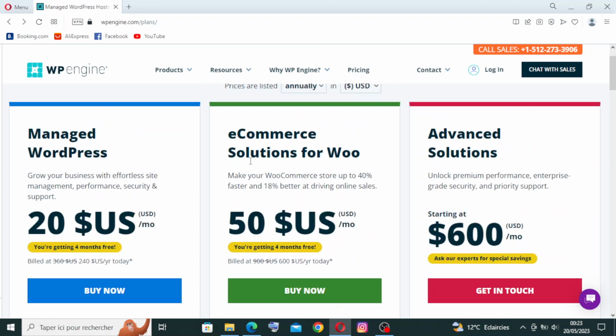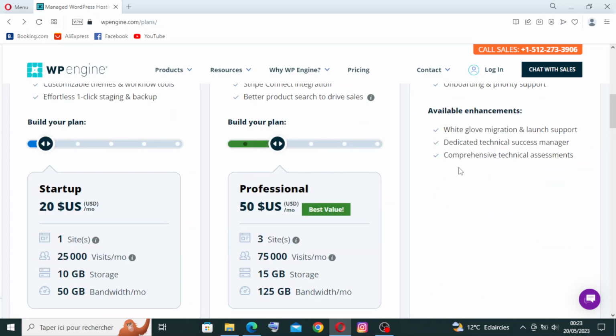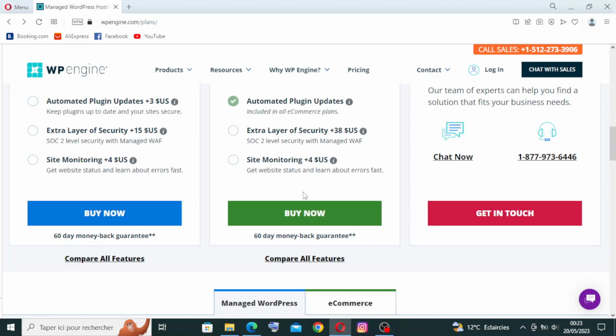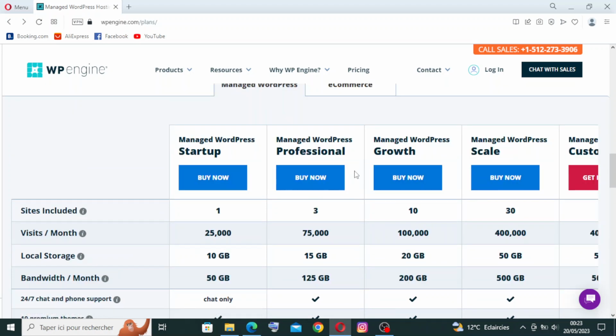If you choose the e-commerce solution for Woo, you will find these services. It's all the managed WordPress features plus managed WordPress hosting, 2x faster page speed with EverCache, eliminated cart fragments with live carts, auto-plugin updates for site safety, Stripe Connect integration, and more. And for the advanced solution, you will find all these services here and some other information right here, and you will just click on buy and get in touch, excuse me. And here you will find other information on any order that you choose.